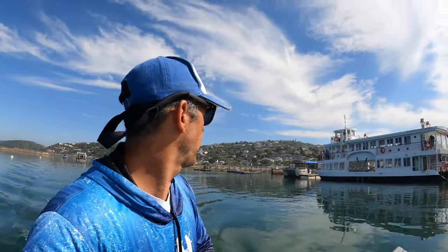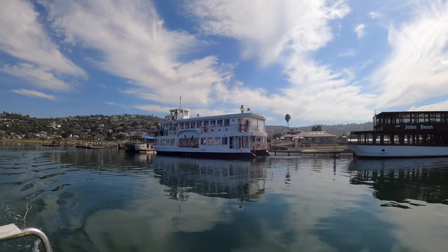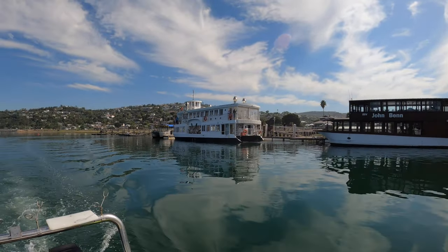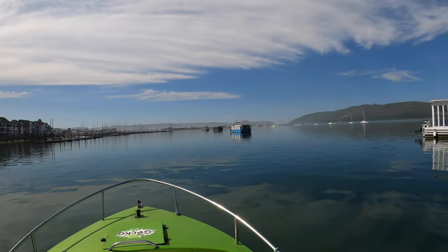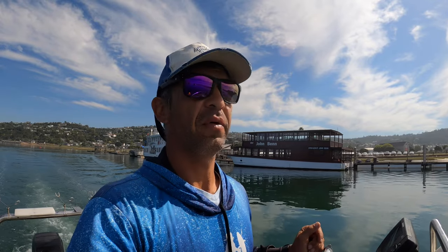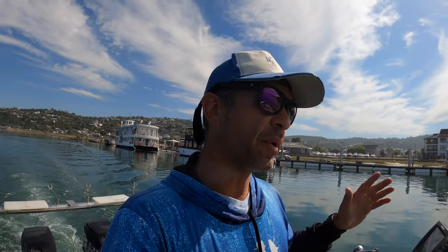Okay, so I've just launched the boat there, and here you can see one of the Featherbed boats is on its way. There's the John Benn, and it's a beautiful day in Knysna. I absolutely love Knysna, guys. Oh, I think this is my favorite place in the world. Oh, I love Knysna. There's just so much to do, even if you don't fish.